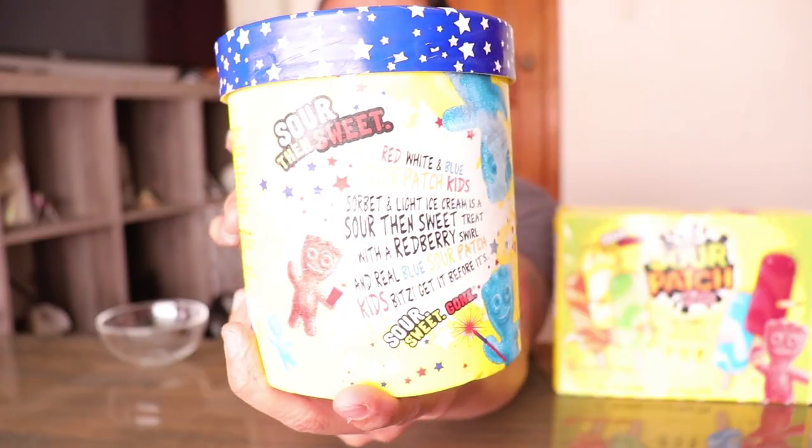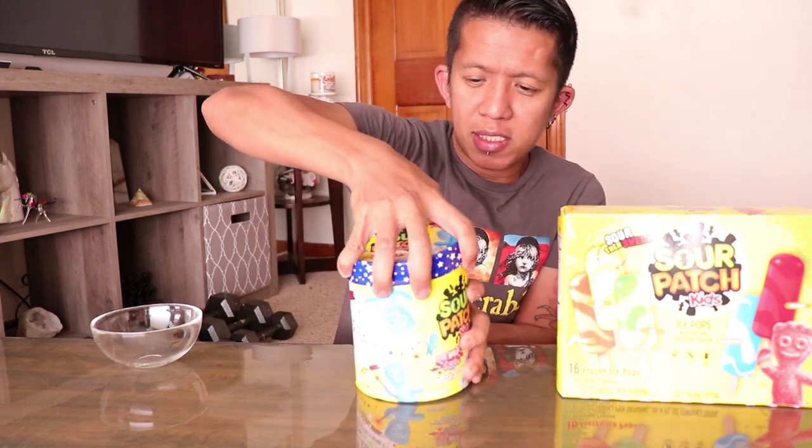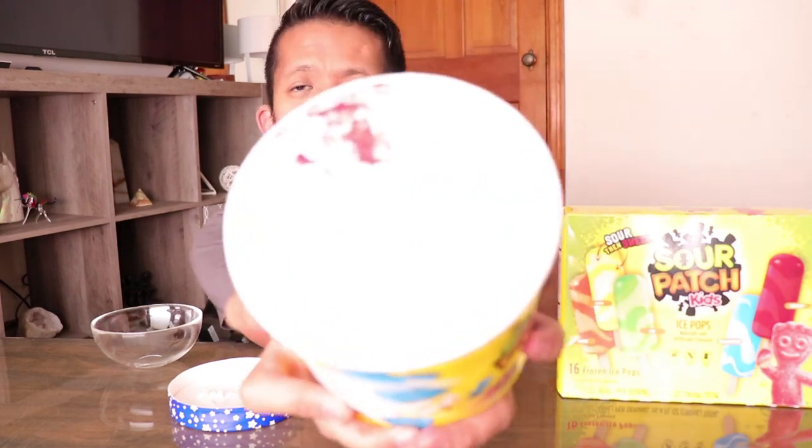More than sweet. First serving is half cup, and in every half cup you get 130 calories. Oh my god, that's a lot for a half cup. And I can imagine some people eat more than one half cup, just like me. Let's open it. Nice packaging. I love the packaging. Ooh, when you open it, honey, look at that.